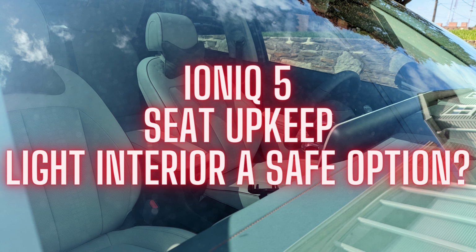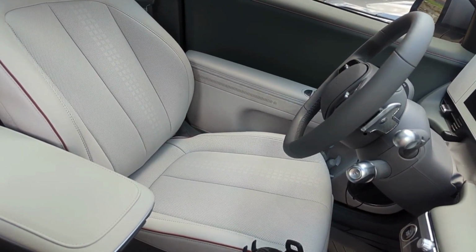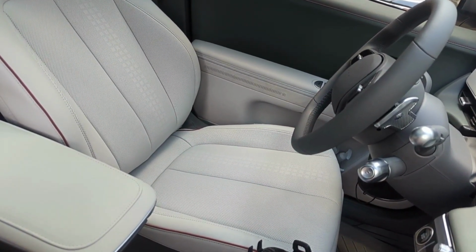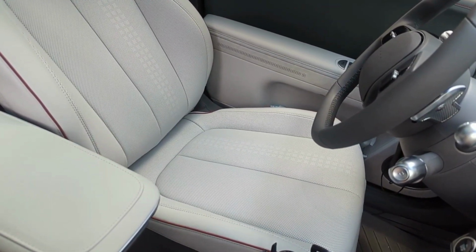Today's video will be about the current seat condition after 3 months, how do they look, and how have I been keeping them clean. So for the Ioniq 5 with the Leatherette seats, we only get two color options, meaning black or gray, and the gray is more of a white color.